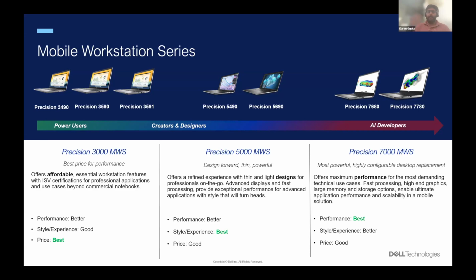But the scalability, the number of graphics cards you can configure, the number of drives you can get, other technical options, they get better as you go up the stack. And that is really our overall value proposition. And so the power user piece that we were talking about, we really think the entry class, specifically the 3490 and the 3590, those two products are really very well positioned for power users.